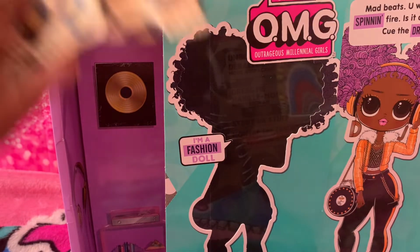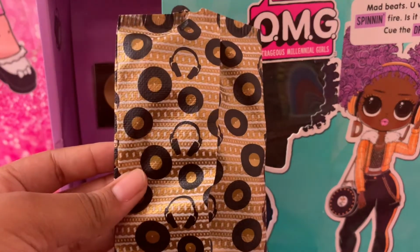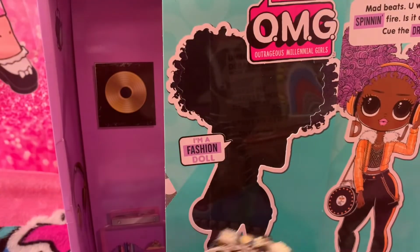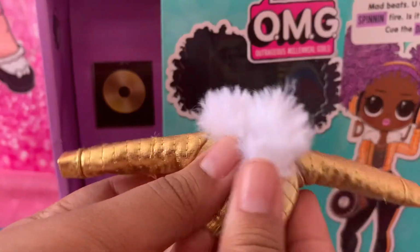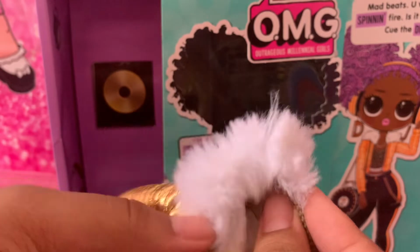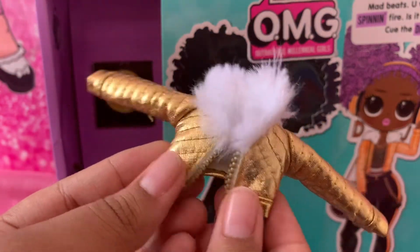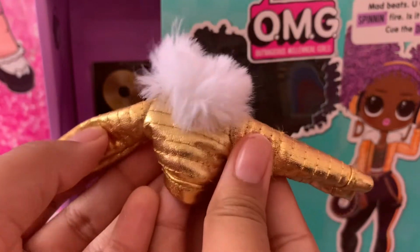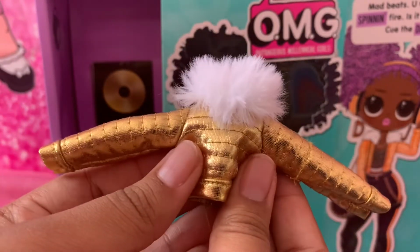And finally, we're going to see what's in her bag. So we're going to start with the small bag first with these little CDs and headphones on it. So we're going to see what this comes with. Of course, it comes with that black hanger. Let's see. She's got her little coat, her gold, and this white little fur on the top. It's her little coat that she comes with. Very cute.